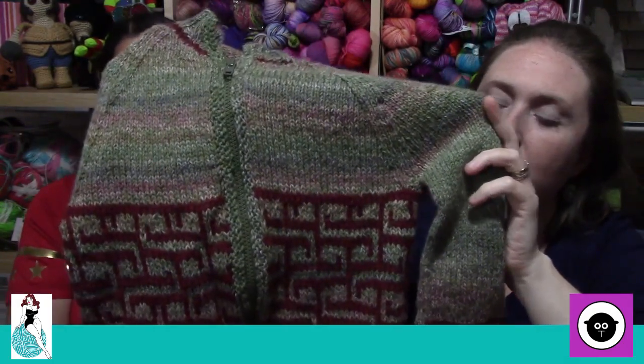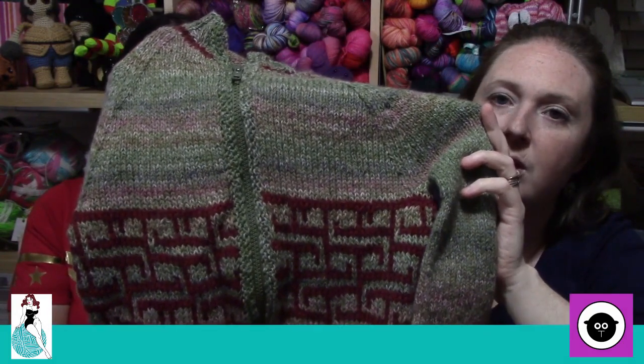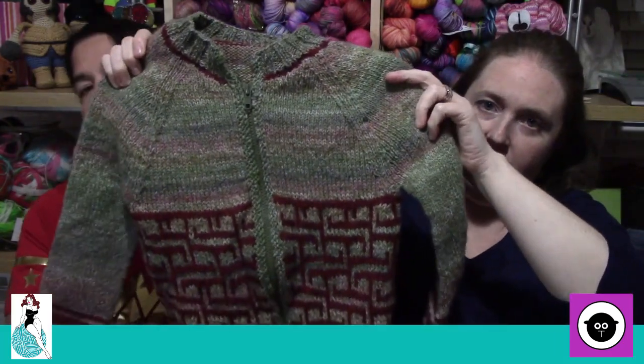The solid burgundy I used is Barocco Vintage. And I think it perfectly brings out that reddish color there. Oh yeah, I think it's perfect. I love it. This is the size 4.